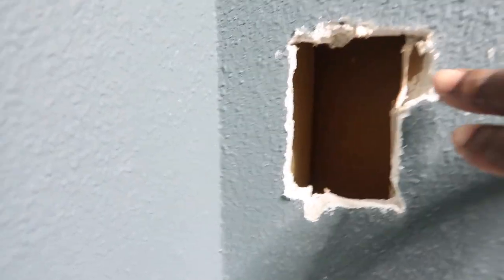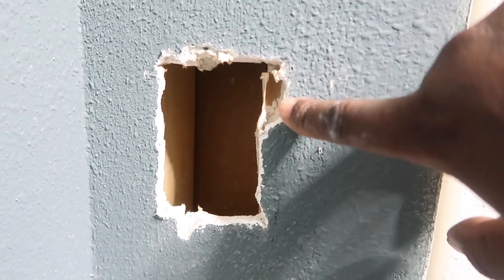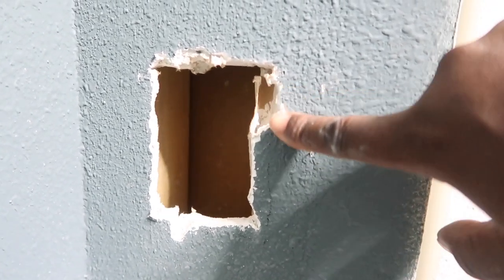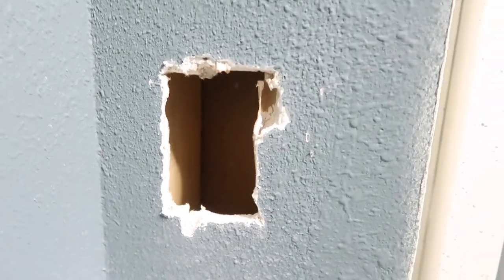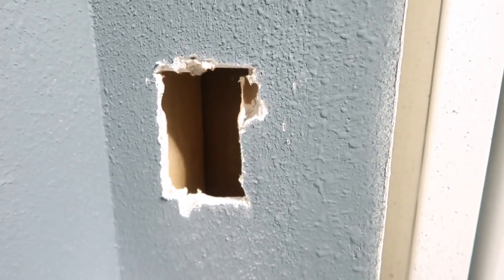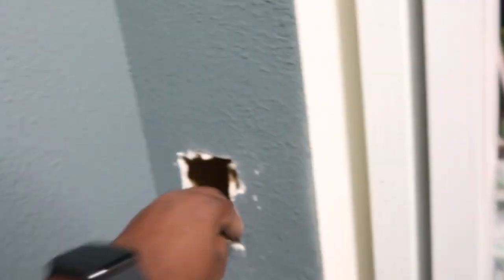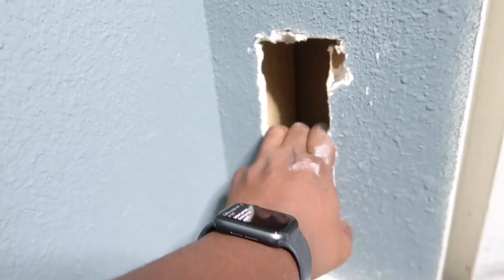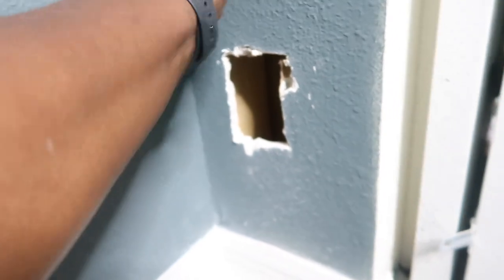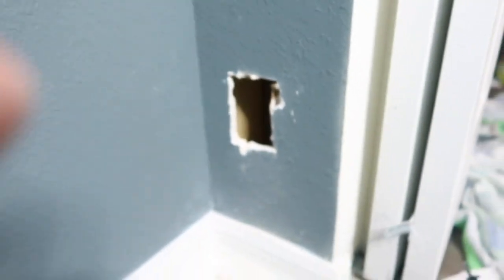Now I'm hoping that the cover actually covers most of this, and then I can probably do a little bit of patching, then sanding and repainting if necessary. But I don't know. The studs are really narrow here. Let's hope that this even works. I had a feeling there was a stud because it just makes sense. This is a corner section of the wall. But what do I know, you know?